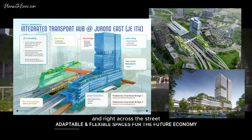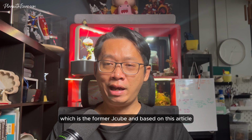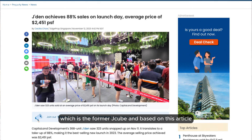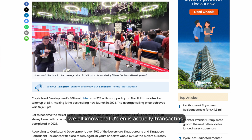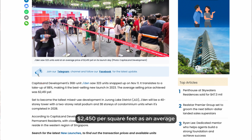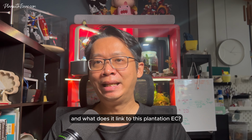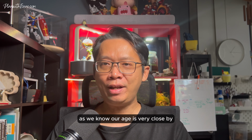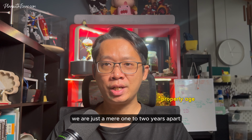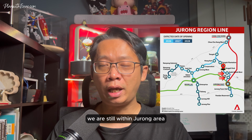And right across the street is the Jayden Lounge, which is the former J Cube. Based on this article and the transaction data, we know that Jayden is transacting at 2,450 per square feet on average, at the highest peak of 2008. And what does it link to this Plantation EC? As we know, our age is very close by. We are just a mere 1 to 2 years apart, and we are just 3 stations away. We are still within the Jurong area.